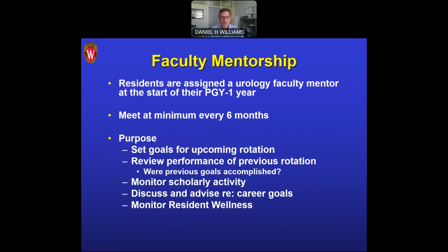There is much more, appropriately so, attention placed on personal and physician and workplace wellness, and we really take this seriously as well, to make sure that our residents are as good as they can be emotionally and physically throughout their training, as we know that residency is a tough time, and we take that very seriously.